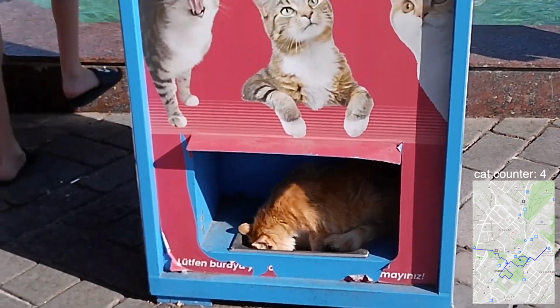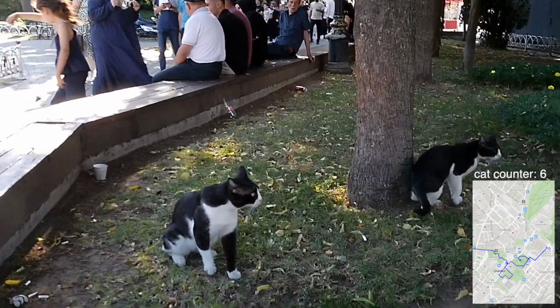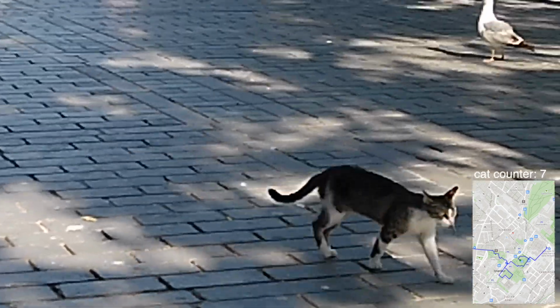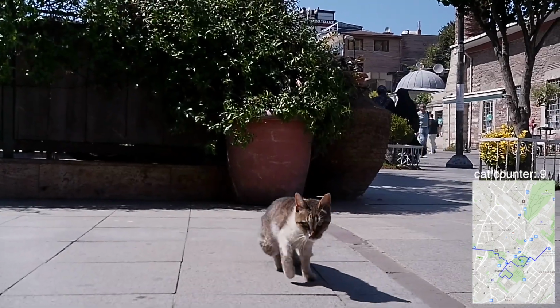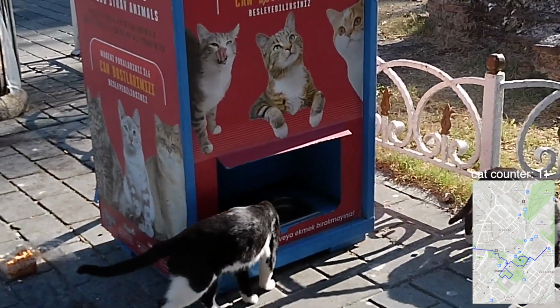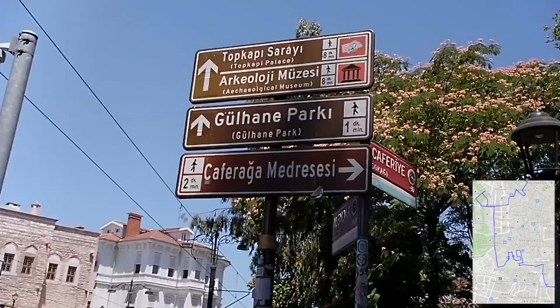Okay, there are so many cats. They have these vending machines around Old Town for them. All right, there is so much to do in the Old Town with Basilica Cistern, Topkapi Palace. There's too much, but I have to keep moving, so I am now going to the bazaars, over to Grand Bazaar, the Mahmud Pasa Street, and then over to Egyptian Bazaar before crossing the bridge.